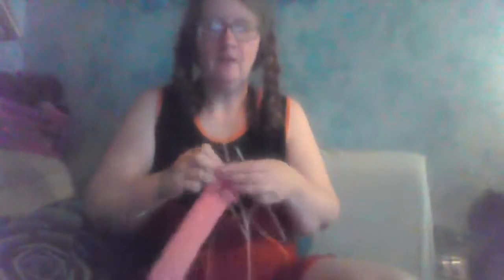And again, we start to take two together here. Increase, knit 11. No, but lucky for you, it came back to me. So I am going to try one more time, but I got it back.